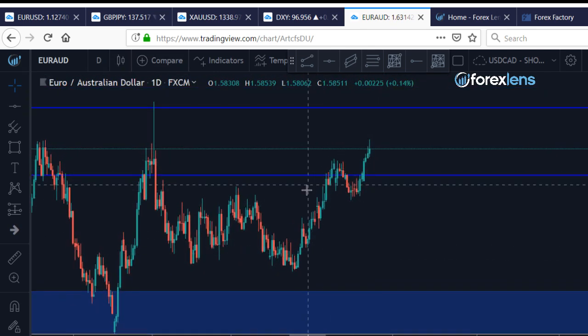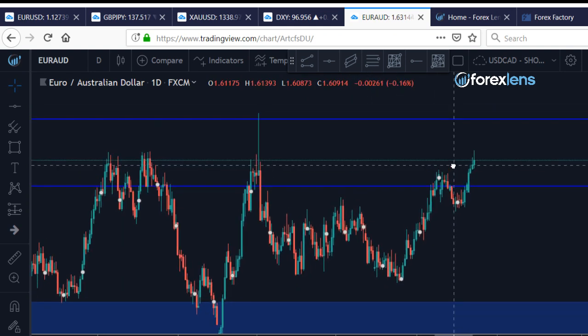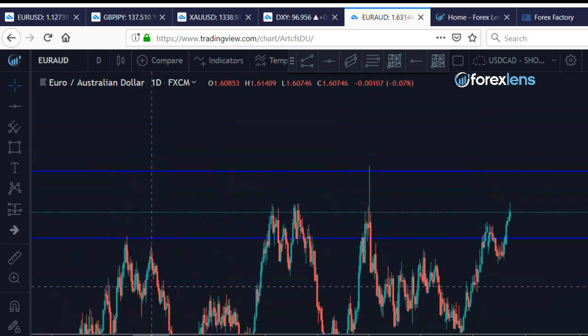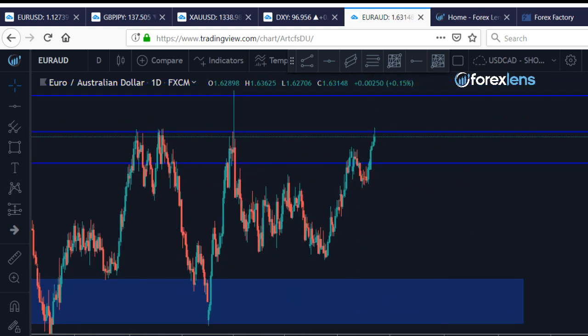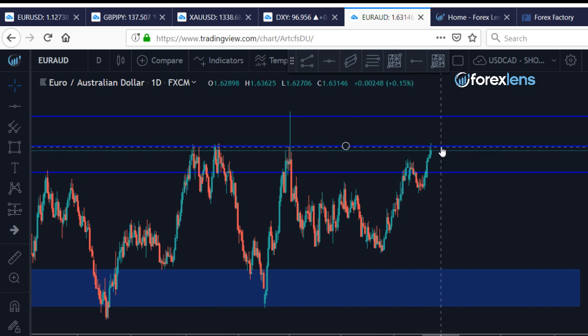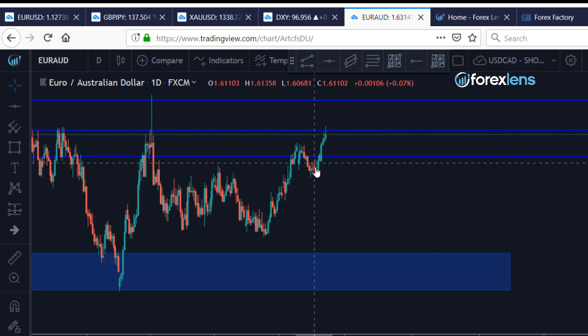So this is our secondary resistance. We reacted, and then we came back up. So it looks like there's a lot of buyers pushing to go to 1.65260. However, right now they're hitting daily resistance, which is right here. So that's what we can see right now for Euro Aussie, hitting daily resistance at 1.163427. Now is not a good time to enter long, obviously. It's also not a good time to enter short just because of the aggressive bull run we went on.